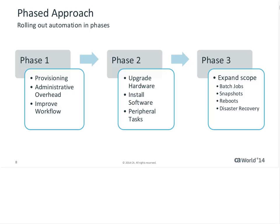Now, mind you, that will be something that has quite a bit of management wrapped around it to make sure that these snapshots don't cause problems in our environment. We're also going to plan to automate our reboots so that a customer can come to us and say, by the way, I need to have this server rebooted tonight at 7 o'clock. And it would go out and create the change ticket, schedule the reboot, notify everyone that needs to be notified.